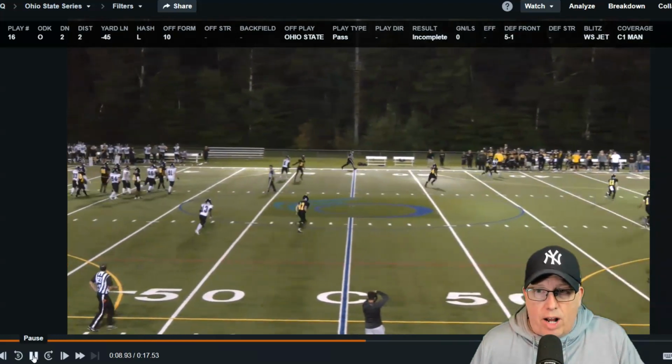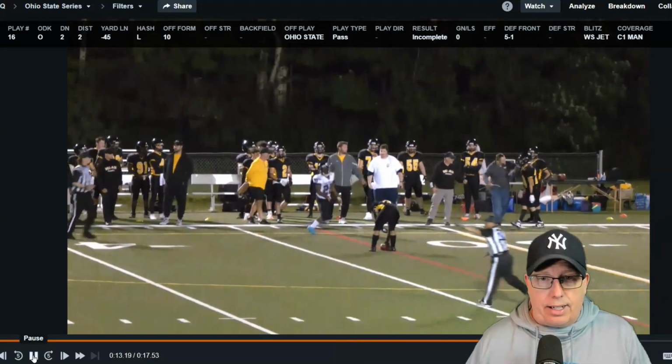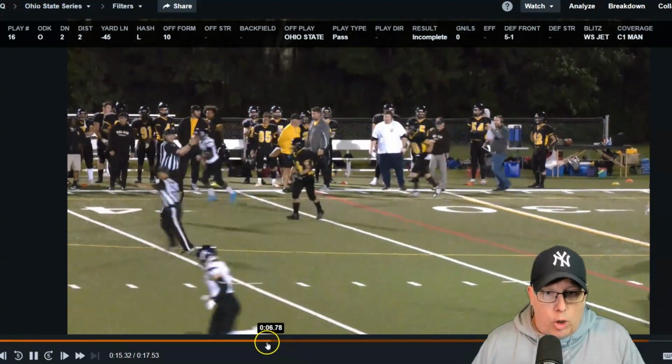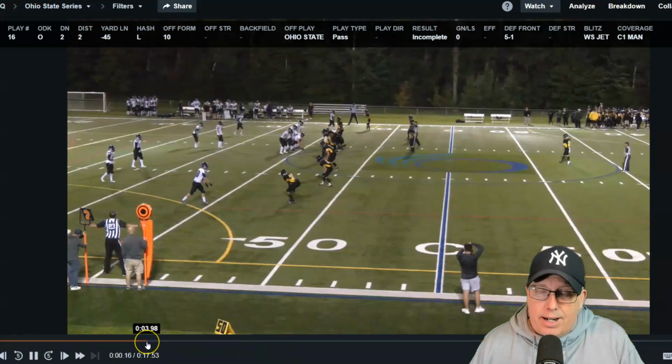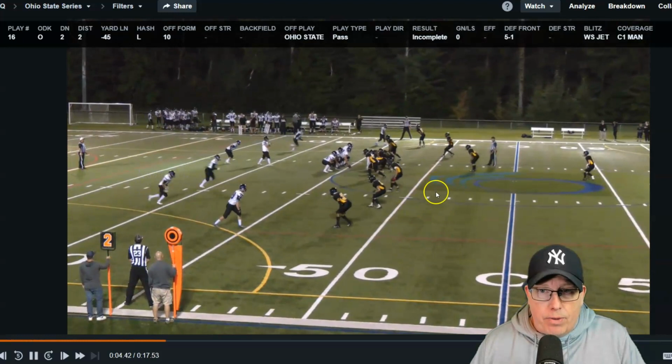So he wanted the money shot right there. And you know what? It's not a bad decision. Unfortunately, we didn't get the play right there, the catch, and Joe was all over it, just barely missed it. But as a coordinator, I would be telling our quarterback right here, bang, right there.